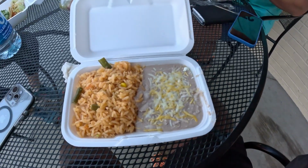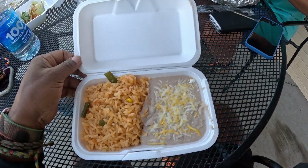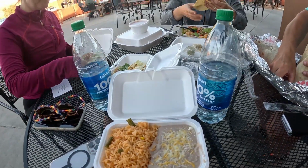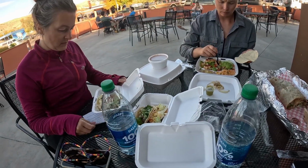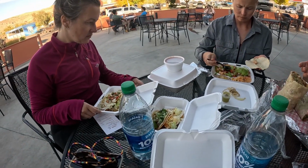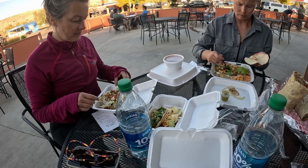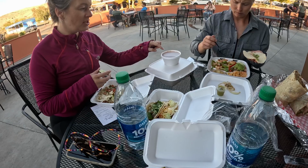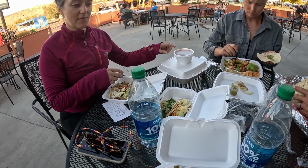I got one beef taco. For me, fish taco, a side of rice and beans. Gotta go rice and beans. What do you got? I got a birria taco and a fish taco? No, chicken taco. I panicked. Seems like everyone got less food than you. Chips and salsa. Except for me. Oh, so I didn't get my other thing.